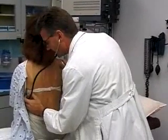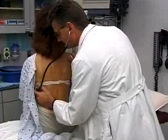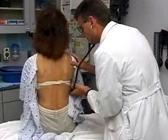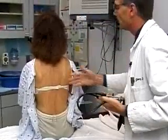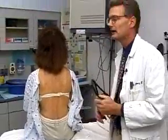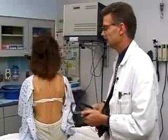Then I move around to the side. On this side, of course, the lingula, and over here, more the right middle lobe. The lower lobe is mostly what you're hearing on the back. When you move around the front, you'll hear the upper lobes and the middle lobe and the lingula.